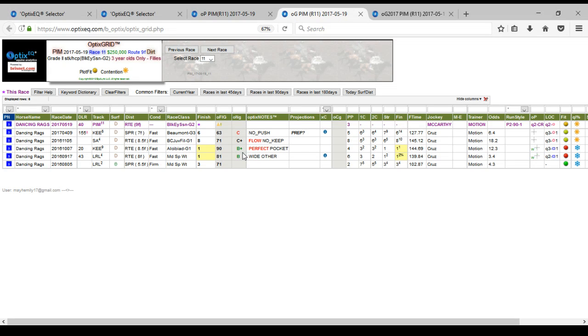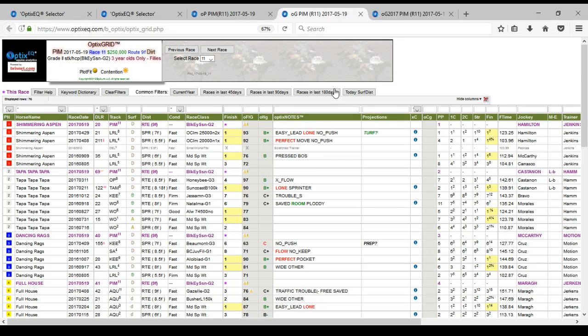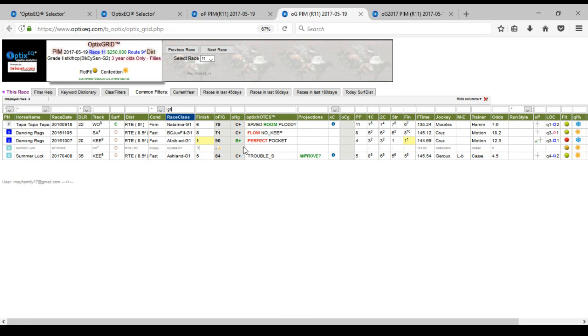A Grade 1 race where she earned a B+. Granted, it was a perfect pocket trip, but the fact that it's a B+ means that while she had that perfect trip, she did it more impressively than just getting an average B. And this is important. I'll clear this out as we look through the grid, just do a class check of any of these horses that have run in a Grade 1. And you can see that B+. Only a few horses have run in a Grade 1, her running twice in a Grade 1. That B+ really stands out.